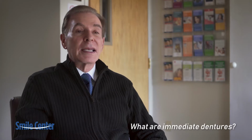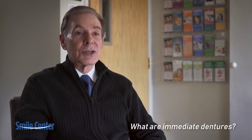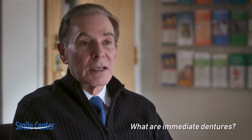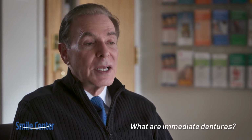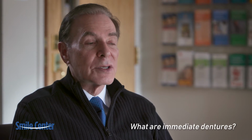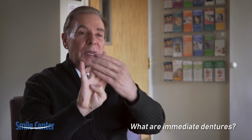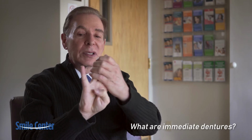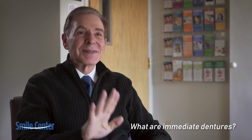We like to call it a healing denture. It goes in immediately, but it's really a healing denture, and it really helps the healing of the tissues and acts as a mold for the healing of the tissues. And the patient will wear that immediate denture for approximately 4 months. They wear it for 4 months, but after 3 months, most of the healing is completed, and we take the last few weeks to make their final set of dentures.